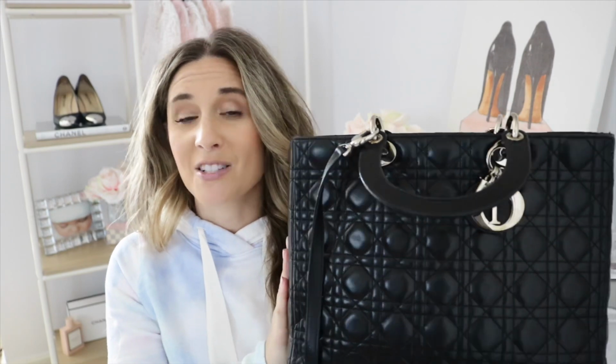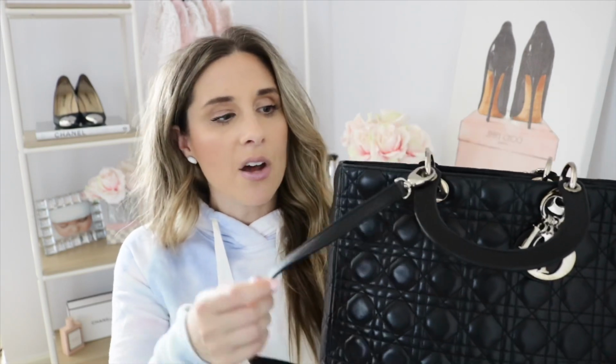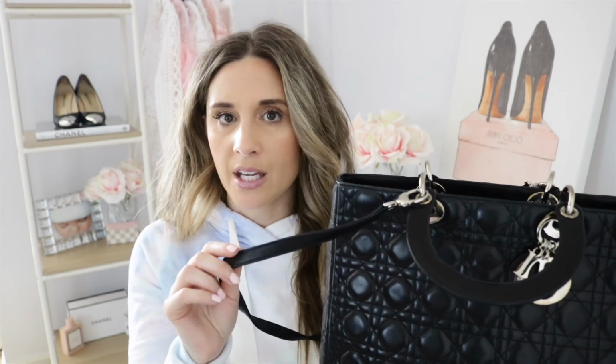And a couple things. It's very, very delicate. I've already scratched it multiple times. You have to be very careful with it. And also the strap that came with it. I think the newer ones have a thicker strap, but the strap that came with it is so thin. So sometimes when I wear it as a shoulder bag, I actually feel like the strap is going to break. It's not going to, but it is a little flimsier than I thought.